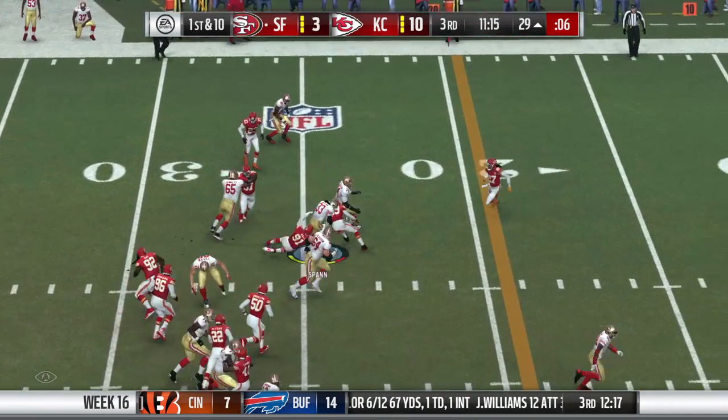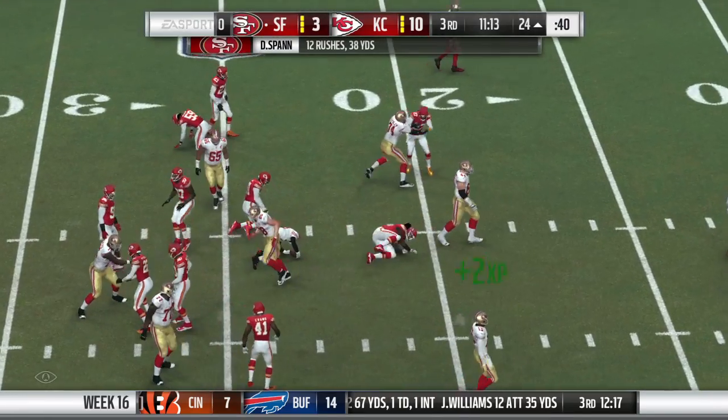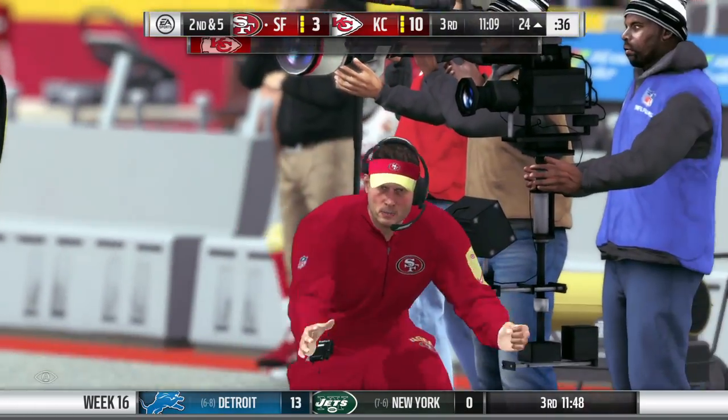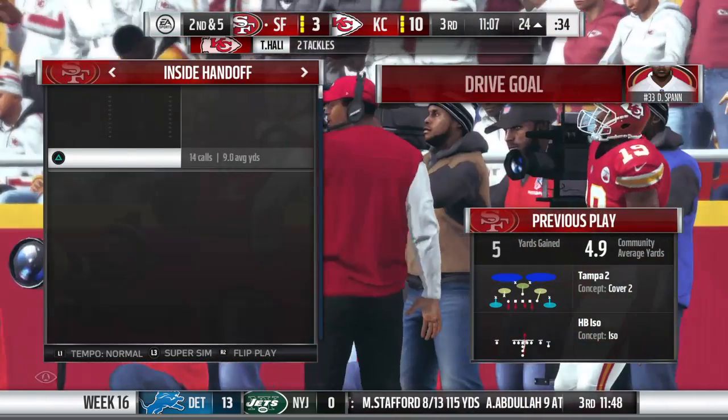Now a handoff here to his running back. And he's going to fight his way forward here for a modest gain. 5 yards is the tally on first down. That brings up 2nd and 5.